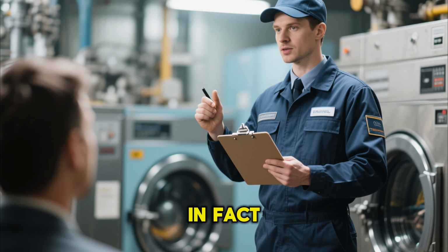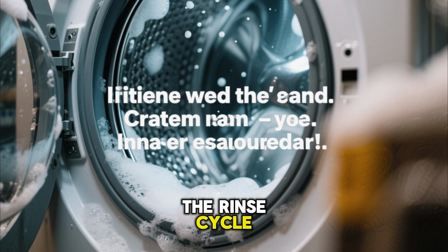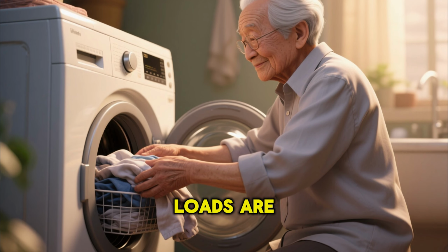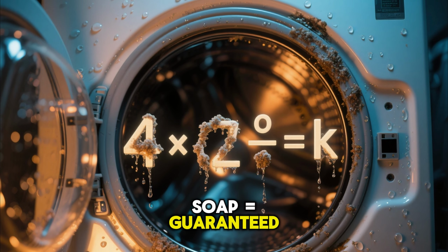Yes, half. In fact, many washer engineers I've spoken to say, if your clothes come out with any suds at all during the rinse cycle, you're using too much. And seniors, you're especially at risk because your loads are often smaller, just your own clothes, and your cycles may be gentler. Less water plus same soap equals guaranteed buildup.